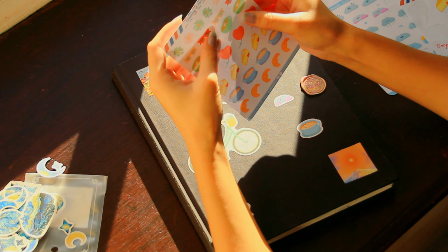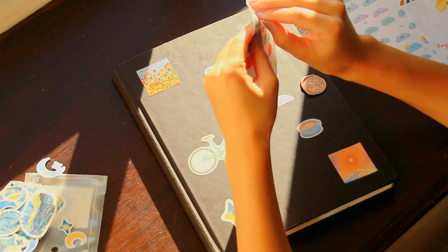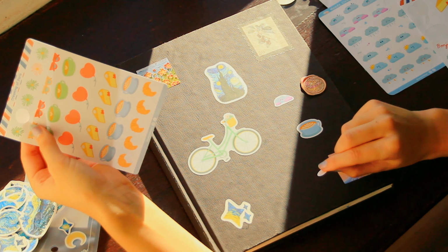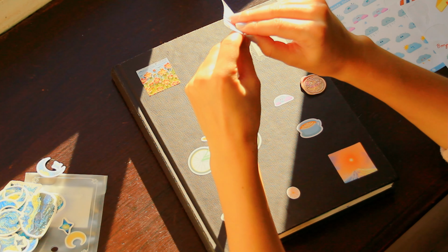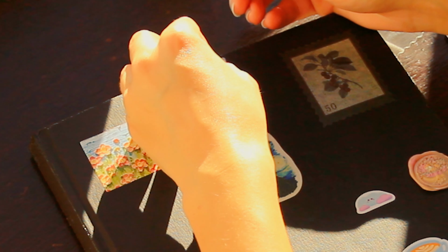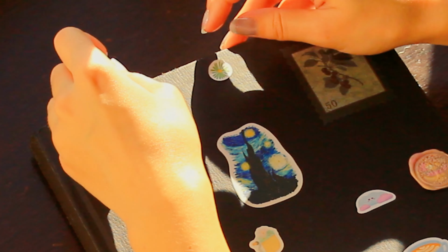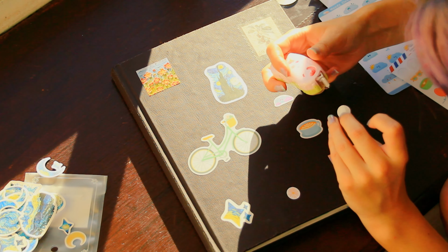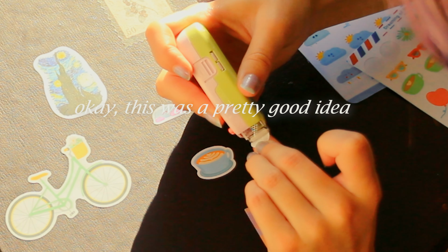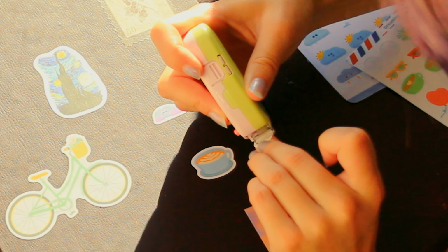Maybe we could do a little cute flower, like a little pink flower. I'm gonna pop that on the bottom there, and then I'm gonna grab a green version too. Oh no, that one ripped a little bit. Oh, what am I gonna do? I'm just gonna grab my glue dispenser that I got from Stationery Power and try and glue the back of this sticker so I can pop it on.